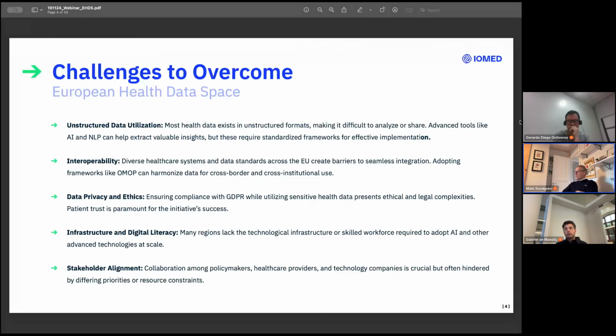The other challenge is interoperability. If we think about the different member states in the EU and also about the different resources they have, the different maturity among the different healthcare systems, and not to mention the standards, it creates quite a challenge to seamless integration and interoperability. In this sense, the Observational Medical Outcomes Partnership, OMOP, and its data model offers an interesting interoperability strategy for making data available across borders, across systems, and across institutional use.